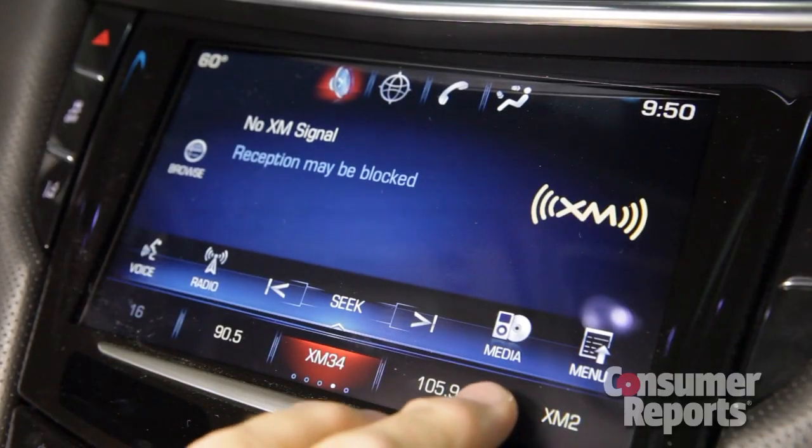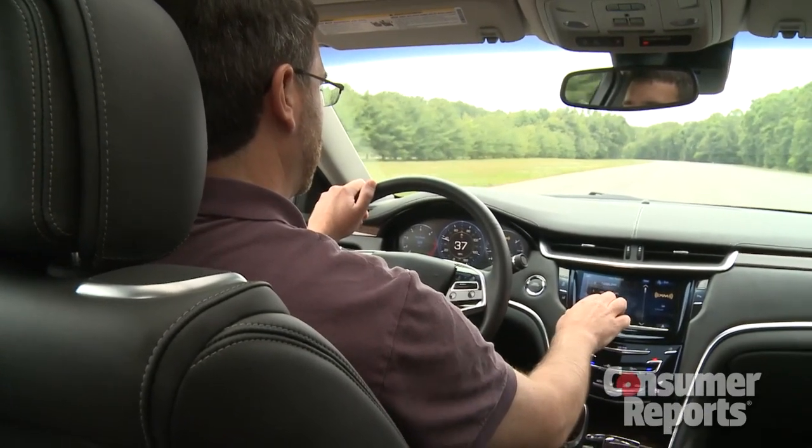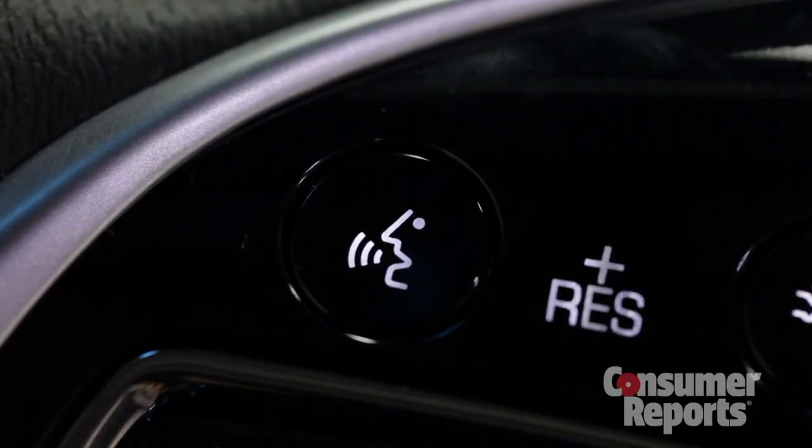A big center touchscreen has crisp and clear displays. It also lets you swipe the page, much like you would on your phone or a tablet. The thing is, all this takes quite a bit of concentration. You're often looking back to see where you are. You're often flipping through pages. There are voice commands, and they do work pretty well.